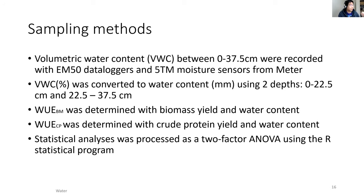And so with the values that we got from the moisture sensor, we calculated water use efficiency for biomass and water use efficiency for crude protein.